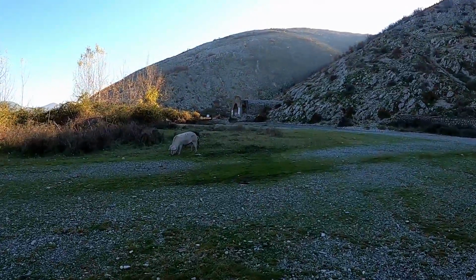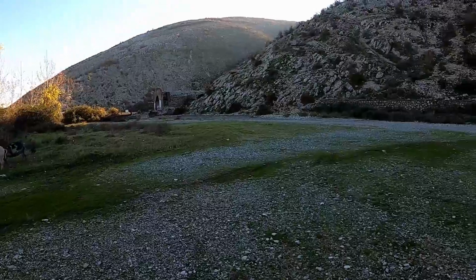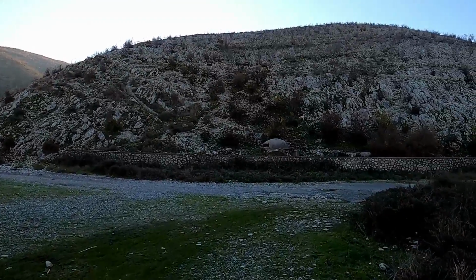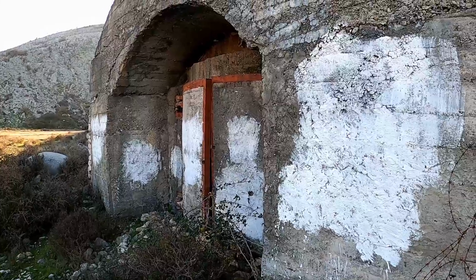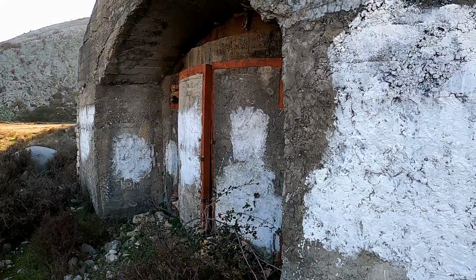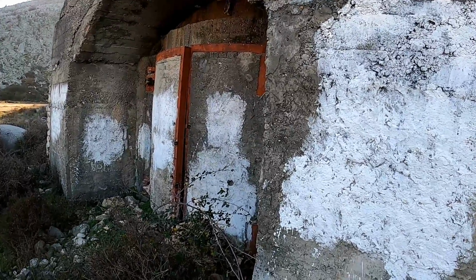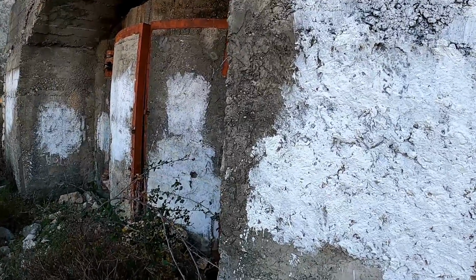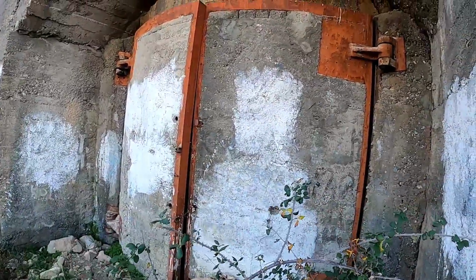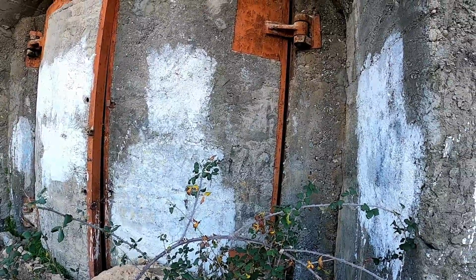There's the tunnel. Two little piggies. And there is one of the classic bunkers. Here's a big concrete door. It's not going to be a way into that, I'm sure, but it looks stunning. Just don't trip on the barbed wire. Wonder what lurks behind here.